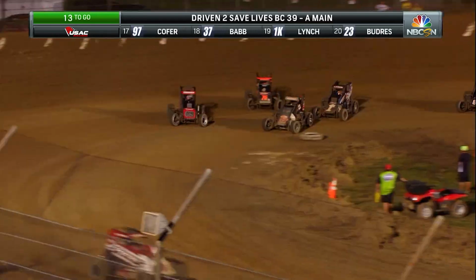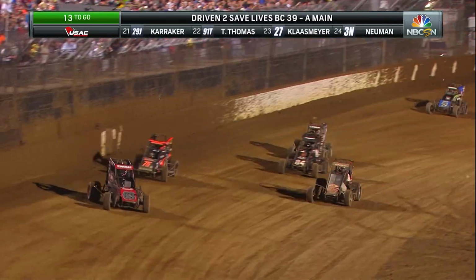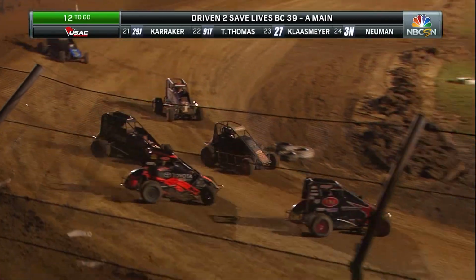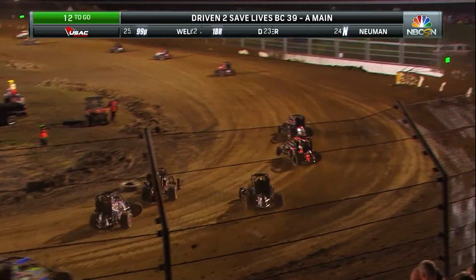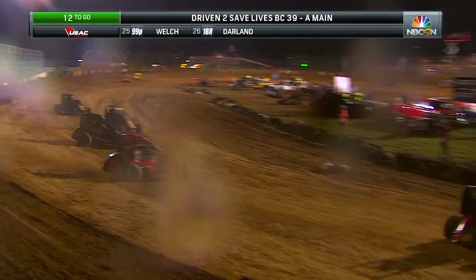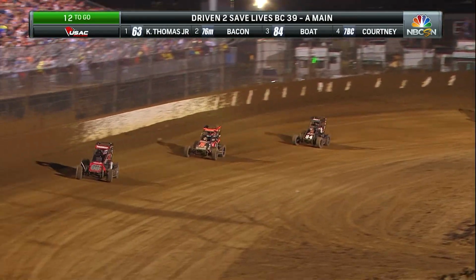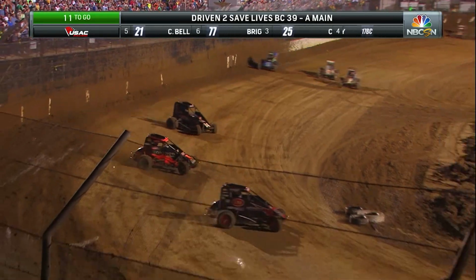26 of 39 are complete. The 63 is Kevin Thomas Jr. The 76 is Brady Bacon. Yeah, Chad Bowe will not go away. That black and white 84 on the move right now on the back bumper of Bacon. Three-way battle for the lead, starting to heat up. Tyler Courtney is fourth. Christopher Bell has worked his way up to fifth.